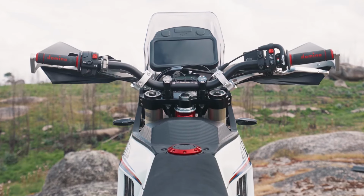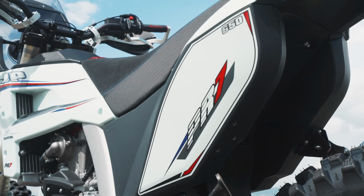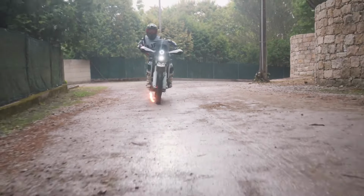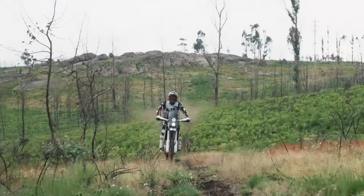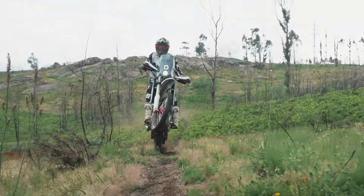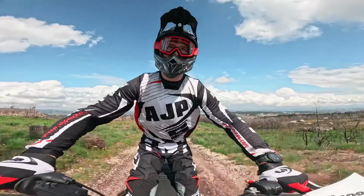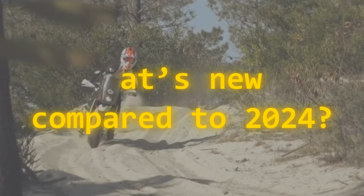This is it. The 2025 AJP PR7 has officially landed, and yes, it's not just bold styling. It's better, stronger, and ready to conquer. Built to lead. Born to roam. Let's dive into what makes this adventure thumper the unicorn everyone's been dreaming of. First up, what's new compared to 2024?